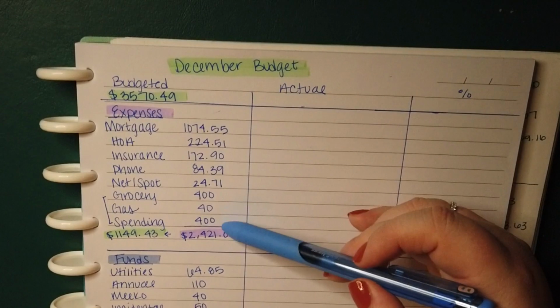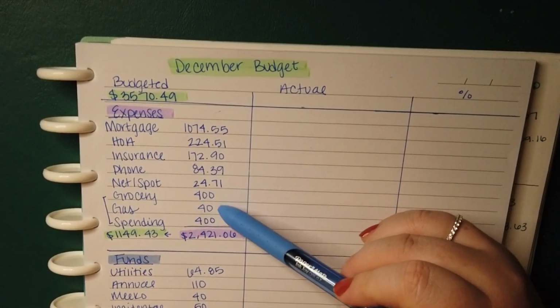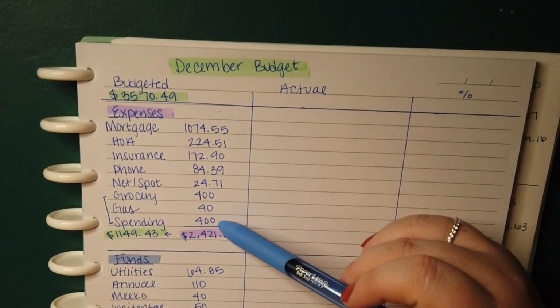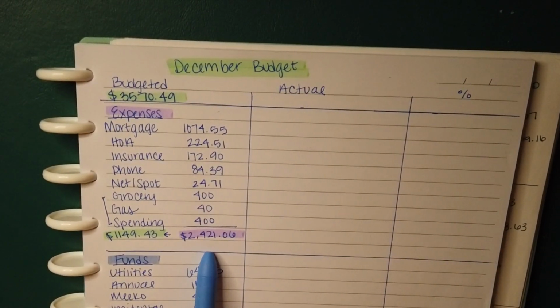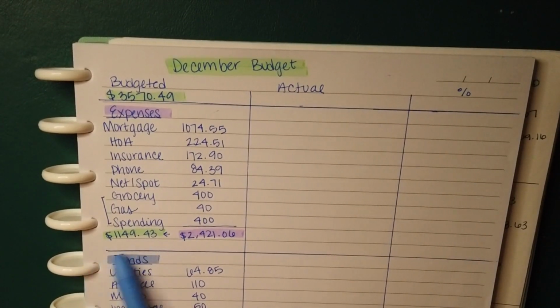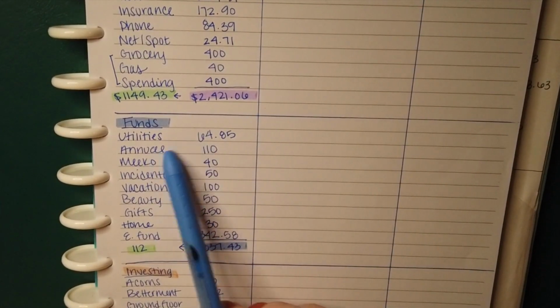And then here's that allowance section. So I've got grocery, gas, and spending. And then again, I counted out the Fridays. So $400 for groceries, $40 for gas, and $400 for spending. So this entire section totals up to $2,421.06, which means I've got $1,149.43 remaining.